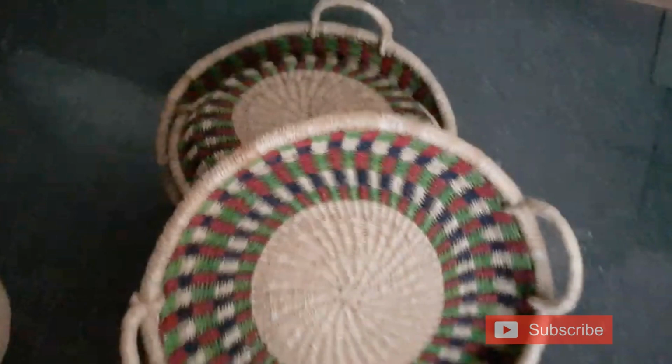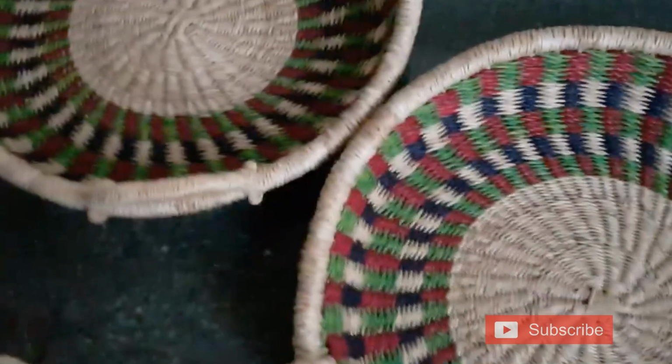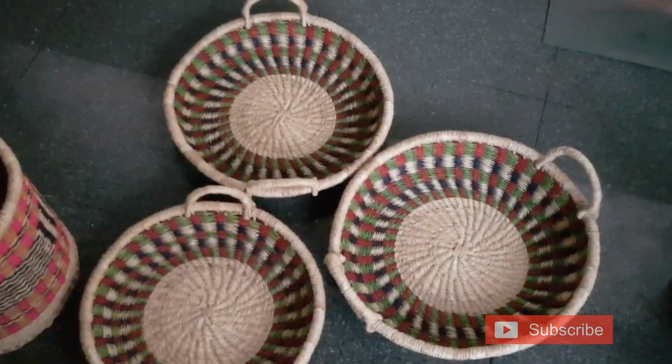You can use those as decoration on the wall. You can literally use them as trays to store fruits and vegetables, like I'm gonna do, or you can use it to put a plate of food on and walk around the house with your food on your tray. You can use it for whatever you want, but I just find this so, so, so cute.